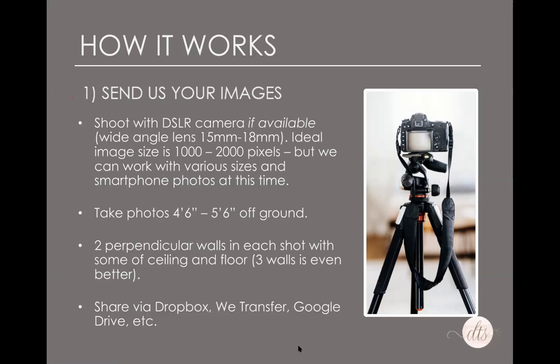And we're going to show you an example of a good shot and a bad shot. And then you would share via Dropbox, WeTransfer, Google Drive, whatever. We can work with you on how to share those photos with us.